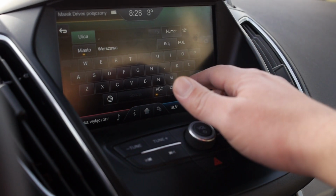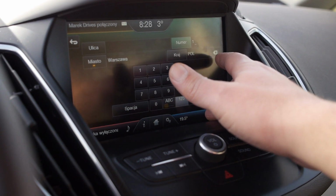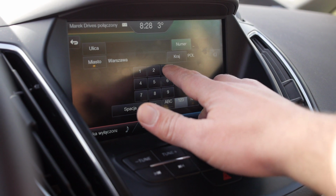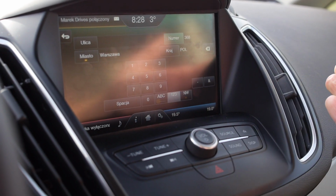Perhaps Sync 2 would make an impression back in 2011 when the third generation Focus was introduced, but in 2016 it's slow and cumbersome. By the way, did any of you manage to sort contacts by family name?